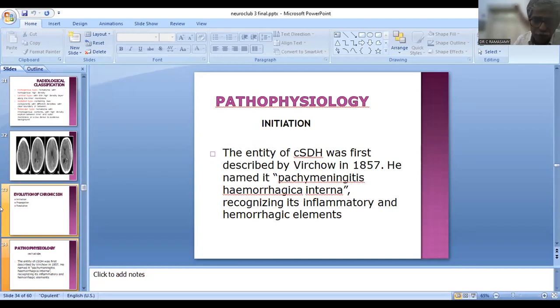One of our general surgeons used to say, when any surgical illness has different pathologies, pathophysiology, and different kinds of modalities of management, it means it is a trouble.